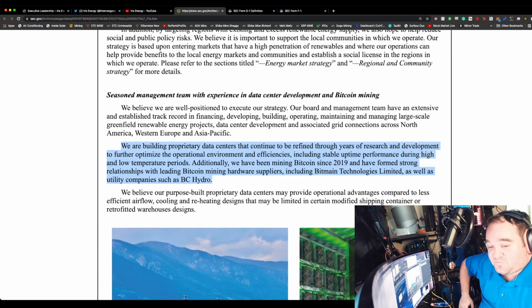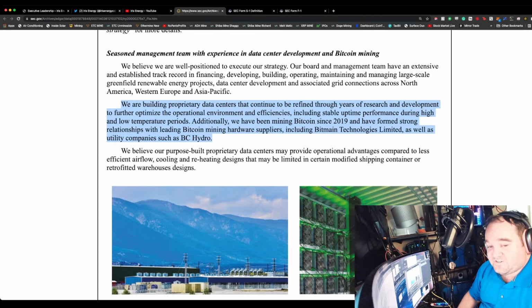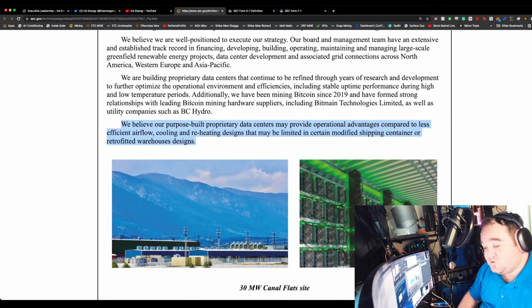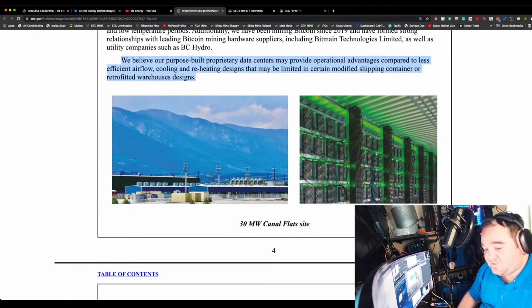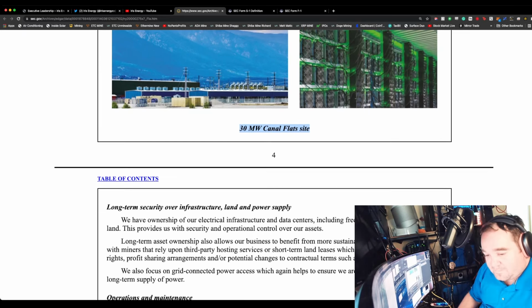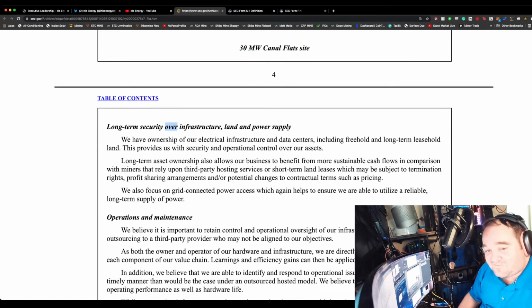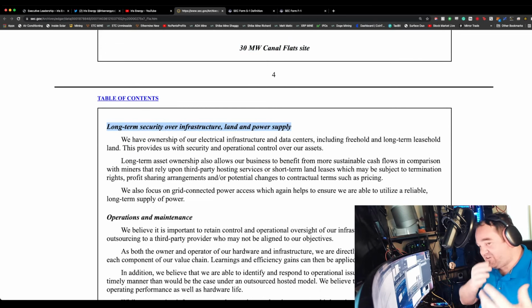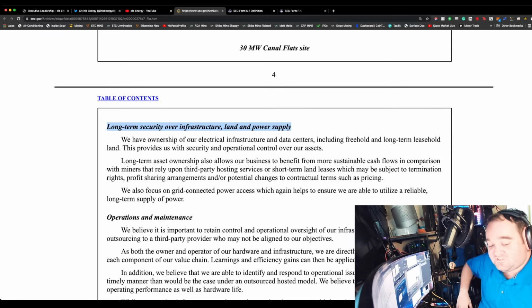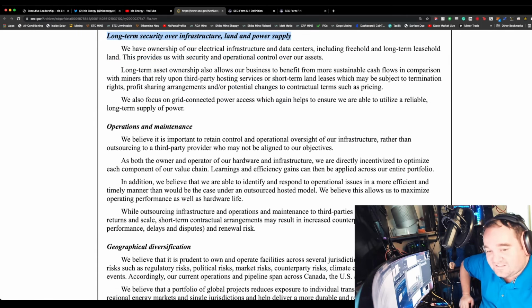We believe our purpose-built proprietary data centers may provide an operational advantage. If they're in cold climates, they can just open the door and that'll cool everything down. You don't have to pay those prices. That's the Canal Flats site. We saw that in the video a little bit earlier. That's the one in British Columbia, Canada. So they have long-term contracts on the land, on the infrastructure, on the power supply. They're trying to say, we are set to go.